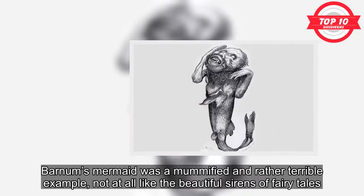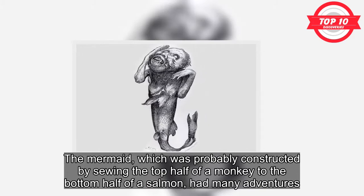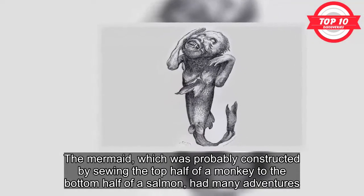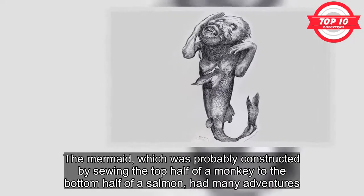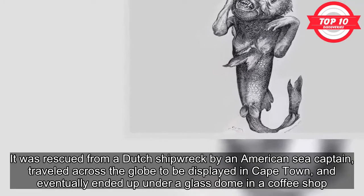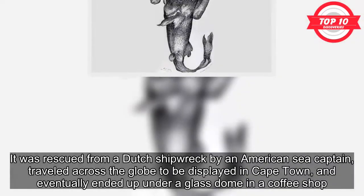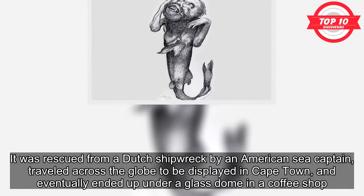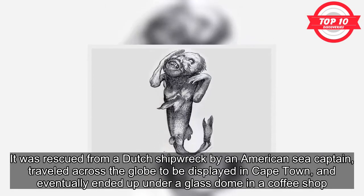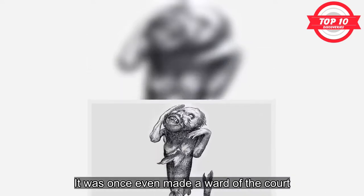The mermaid, which was probably constructed by sewing the top half of a monkey to the bottom half of a salmon, had many adventures. It was rescued from a Dutch shipwreck by an American sea captain, traveled across the globe to be displayed in Cape Town, and eventually ended up under a glass dome in a coffee shop. It was once even made a ward of the court.